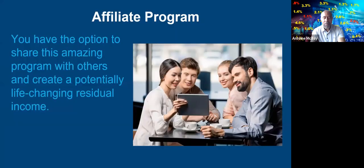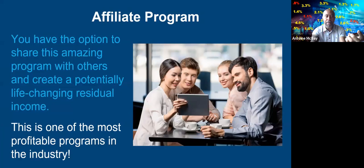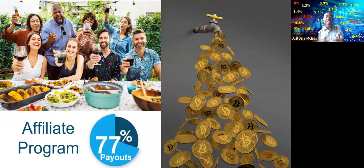Let's continue. By the way, we have an affiliate program, which means you have the opportunity to share the business model with others if you choose. Now, you don't have to, but if you choose, you can earn even more Bitcoin, okay? It's a very, very lucrative $99 affiliate program. Now, they're paying out 77% of the 99. Now, remember I said they're not feeding on the greed of this space. They're not greedy. You can't be greedy if you're paying out 77% of the $99 that's coming in. Think about it.